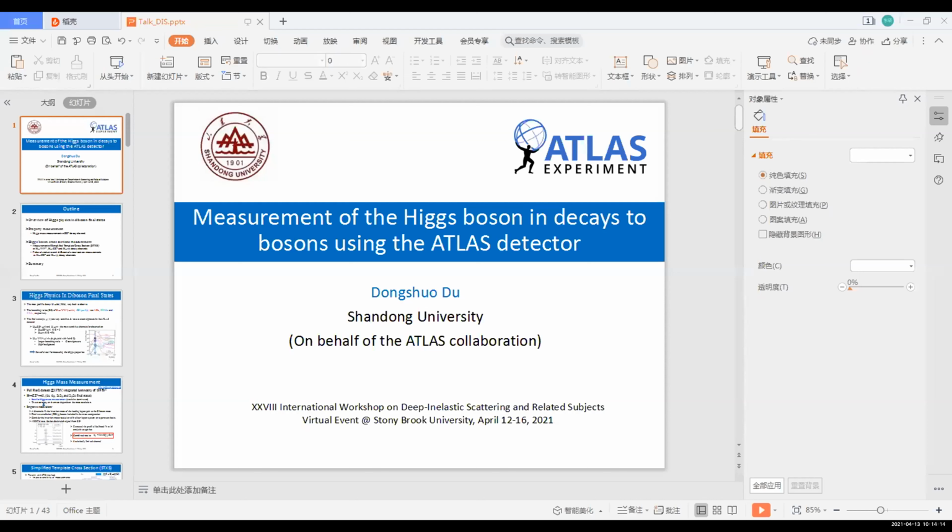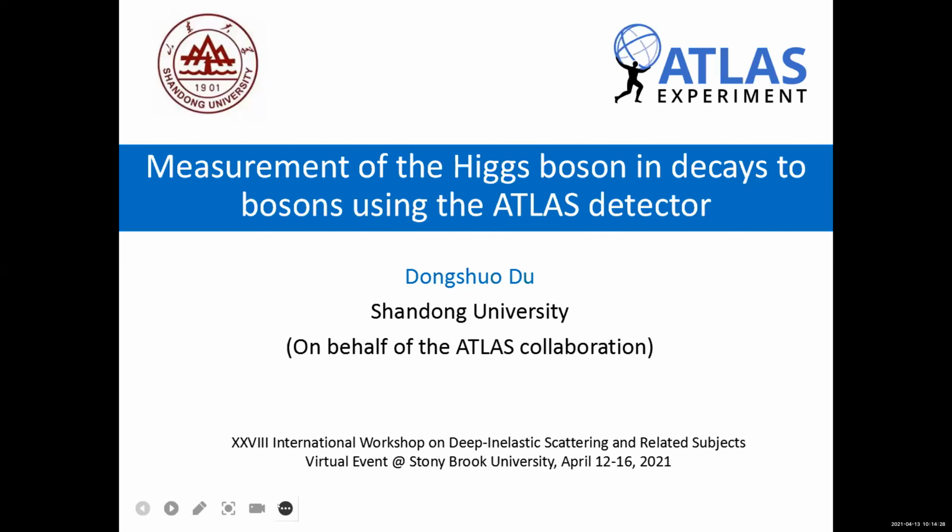All right, now we go to Dongshuo Du, who will tell us about measurement of Higgs boson in decays to bosons using the ATLAS detector. I see he started already sharing the screen. Can you hear me and see the slide? Yeah, we can hear you and we can see the slides. Please go ahead. You have 15 minutes for the talk itself.